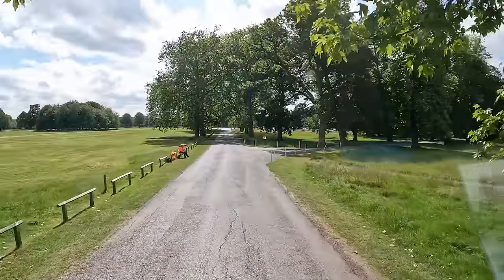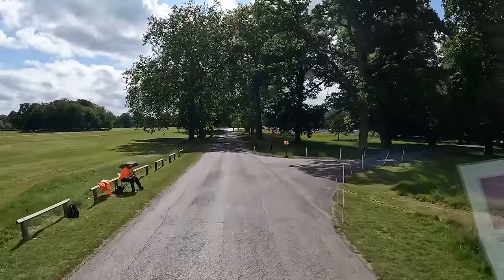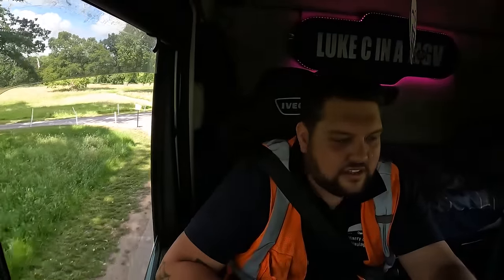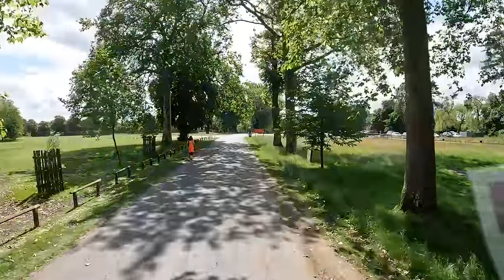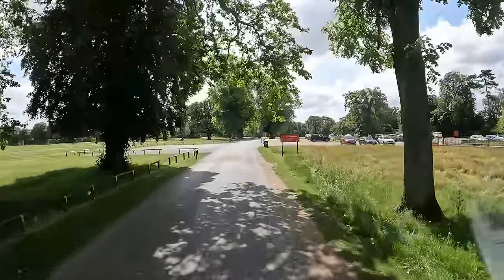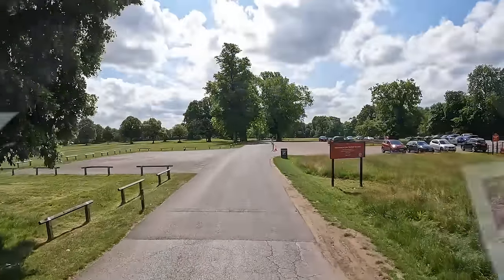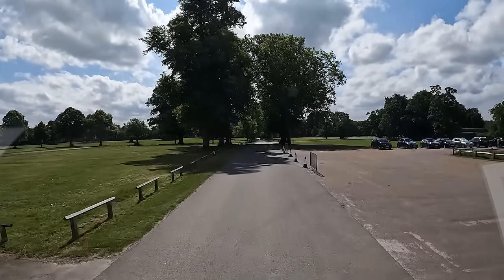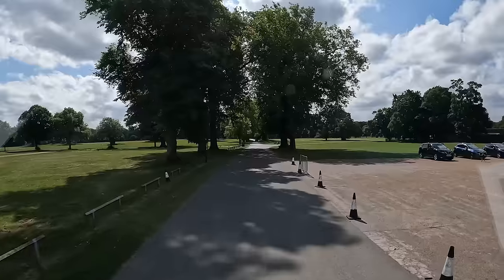Right, this person here isn't looking at me, telling me where to go or anything. So actually I'll just go straight on. I guess this is the way out. Walled garden. Yeah, I see a sign now saying exit, so I think this is the way out.